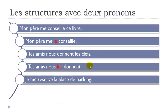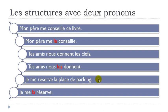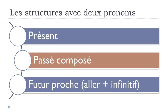Okay? And the final example, je me réserve, okay, so réserver, to reserve, la place de parking, so the parking place. In that case, we don't want to use la place de parking, we want to replace it with a pronoun, so je me la réserve. Okay, remember, first me, then la, and after that your verb. So it's quite simple, it's not really difficult. Remember, me, nous in the first place, then le, la for the feminine, les for the plural, second place, then the verb. Let's see how it will go with the passé composé form.